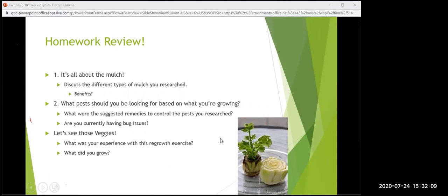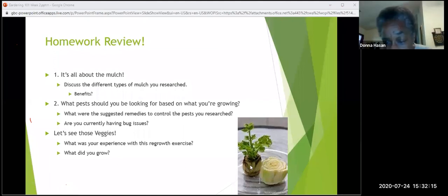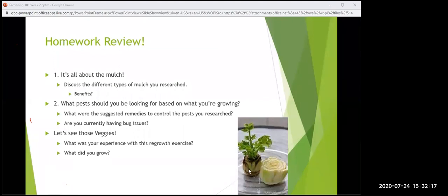So if you look at my PowerPoint right here, do you see the celery that's growing there on the screen? Yes. Okay, that is an upright celery plant. So if I was going to put that in the ground with the base still attached, I would take that whole thing with the leaf, because your leaves are the part that's going to grow up out of the soil. So you want to make sure that's the part that's upright when you put it into the ground.